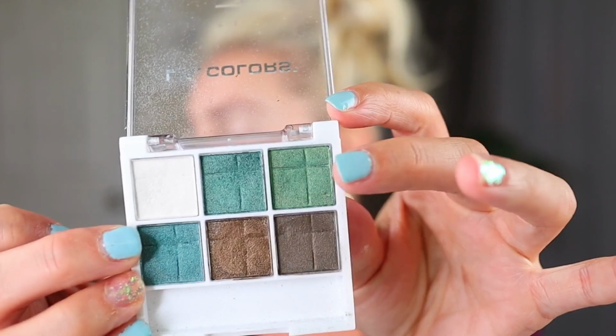So I'm gonna take a big fluffy brush. And it really doesn't matter which green I go into, but I think I'm just gonna do this one here. It's kind of like a true green. So I'm gonna pick that one.